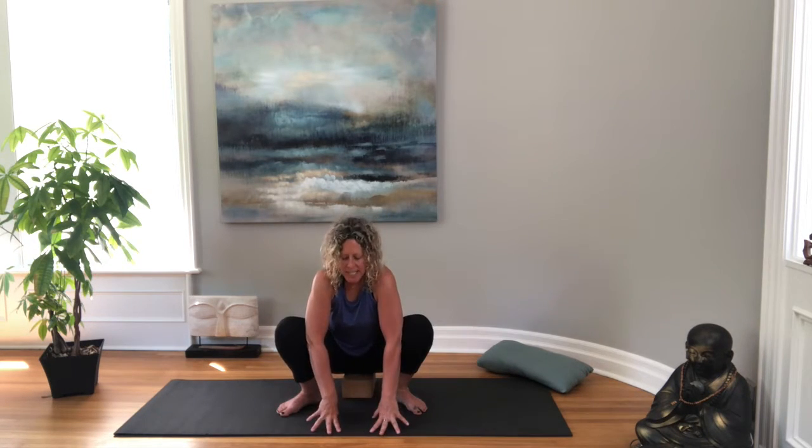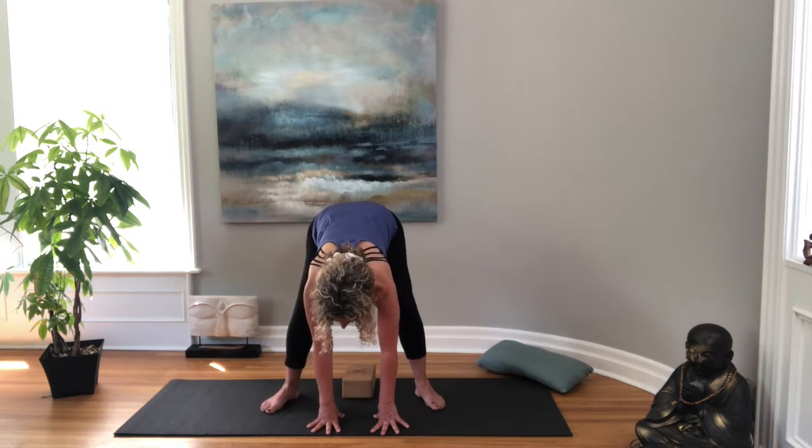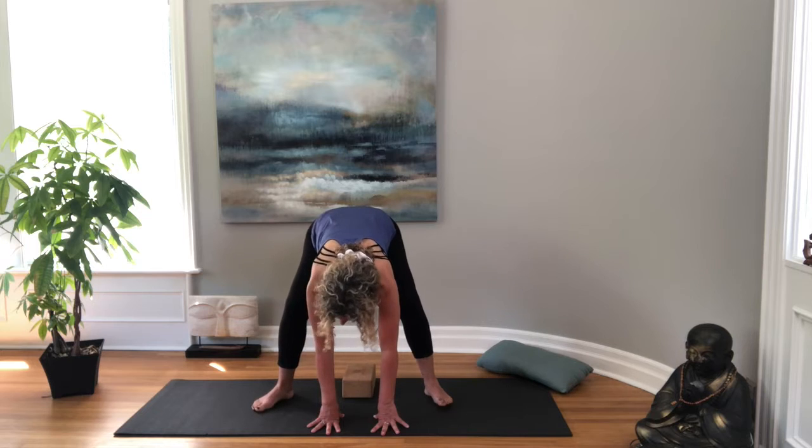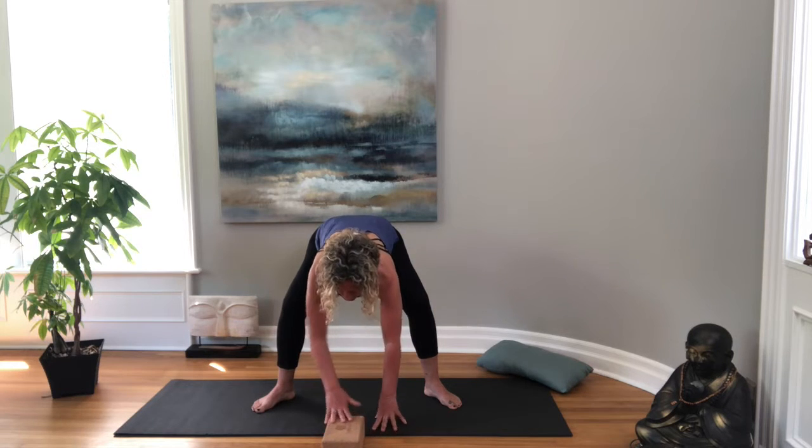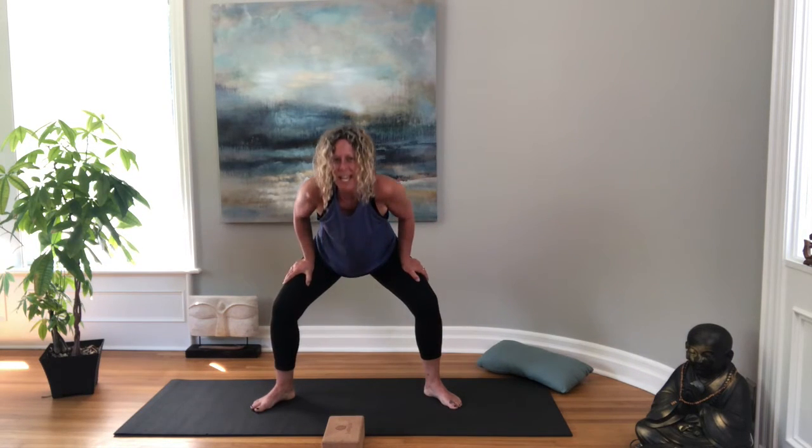And then we'll bring the hands back down towards the floor. We're going to send the hips up, maybe wiggle your feet out a little bit wider so that your feet are on a 45-degree angle. You can move the block out of the way. We'll bring our hands to our thighs and then bringing ourselves up into a goddess pose. So sending your hips down. Knees are in line with your toes, feeling nice and strong in those legs, letting your shoulders relax back so that they're resting just above your hips.